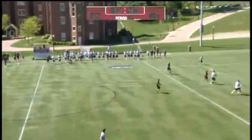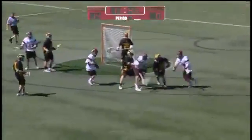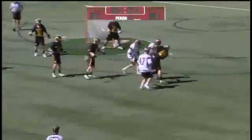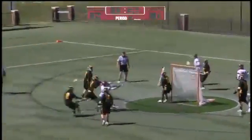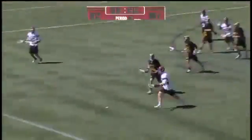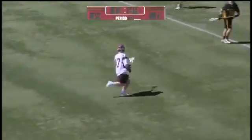Racing at is Chad Smith. Smith feeds it down low with a shot and a save made on the play by McCracken. Smith back up with the ground ball as they dig for it with Rosano. Behind the net, Worsina comes up with it. Worsina feeds out in front, getting tied up on the play in close. That was, I believe, Chad Smith. Coming up with this one now is Chris Duran.